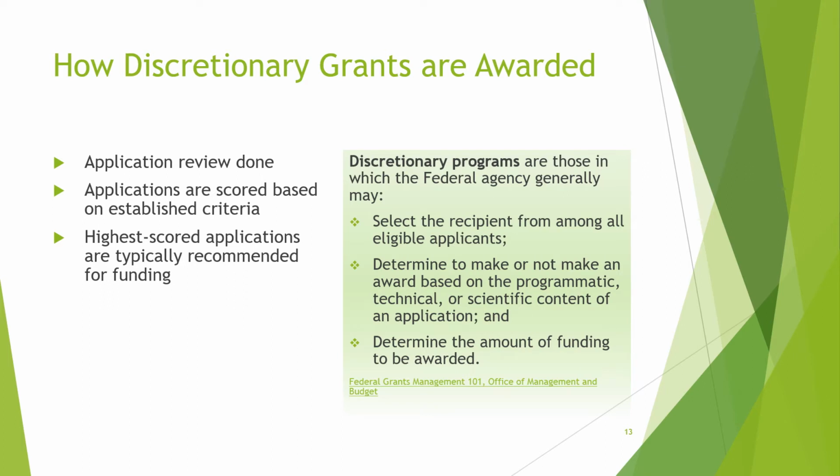Okay, so how the discretionary grants are awarded is an application review is done. The applications are scored on established criteria, and generally the highest scored applications are recommended for funding. And again, this is when Congress sets it up and gives the federal awarding agency leeway in how to appropriate the funds.